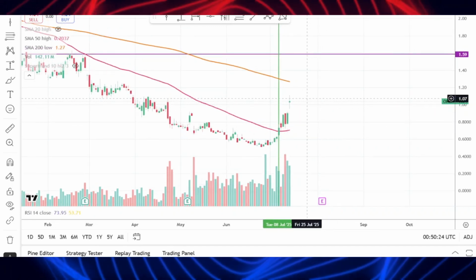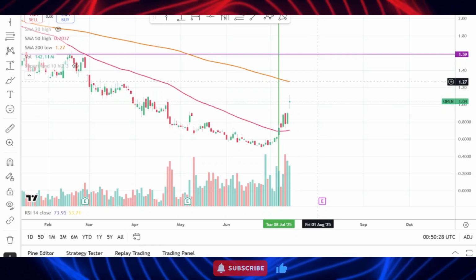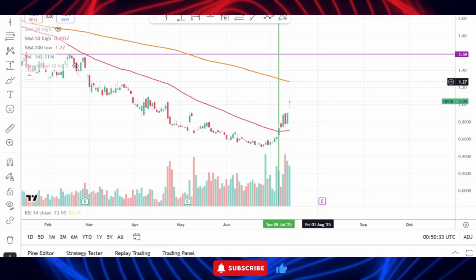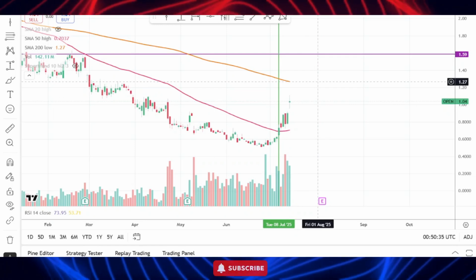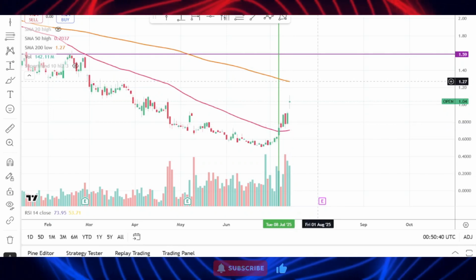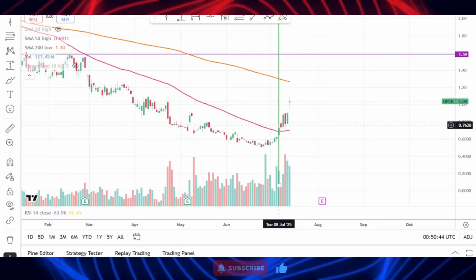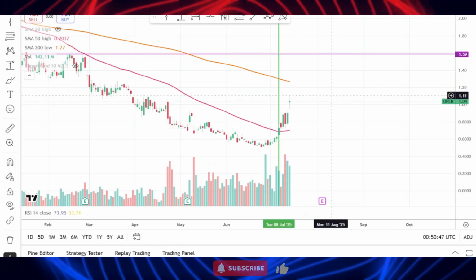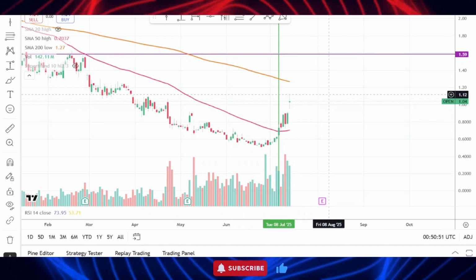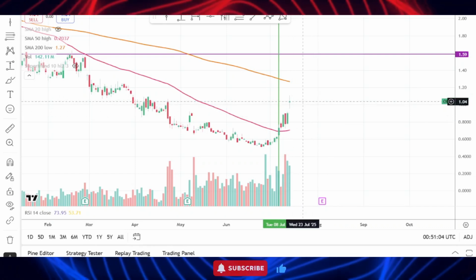But what we can see going forward, again, it might fill that gap, but if it doesn't fill that gap, it will come up and test this 200-day moving average on the daily. It will act like a resistance. It's very rare that it will just blow through this 200-day moving average on the daily. It might trade sideways for a while until the moving averages converge and the 50-day crosses over 200, which is ideal. That's called the golden cross, and that's the best time to take a position. So look out for that.